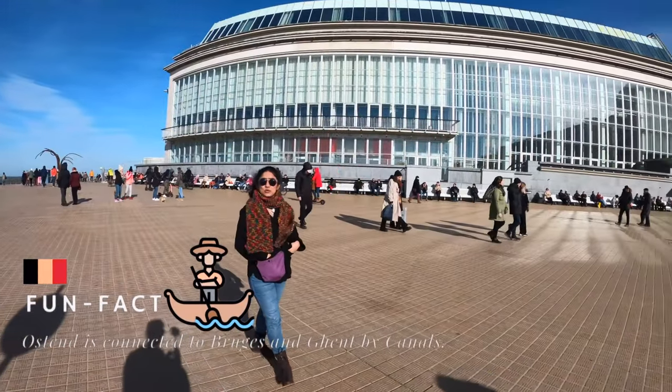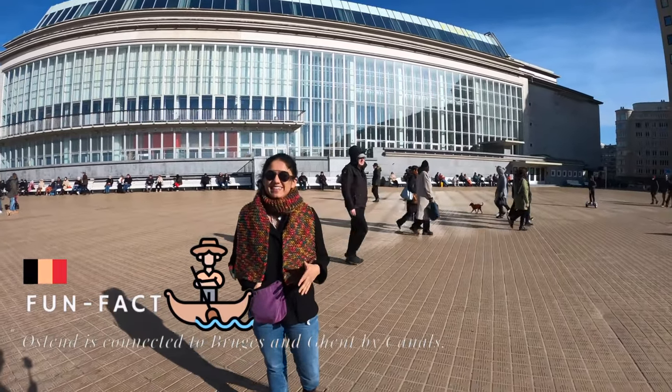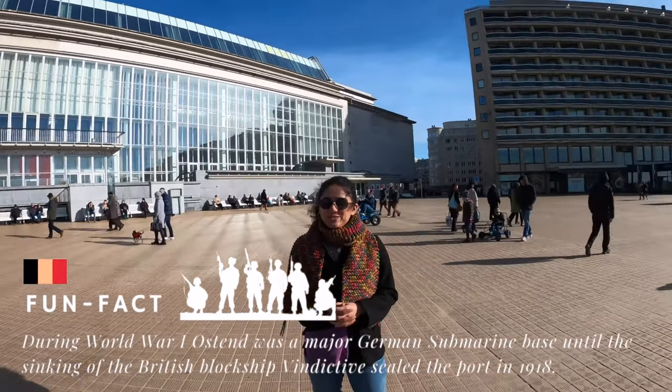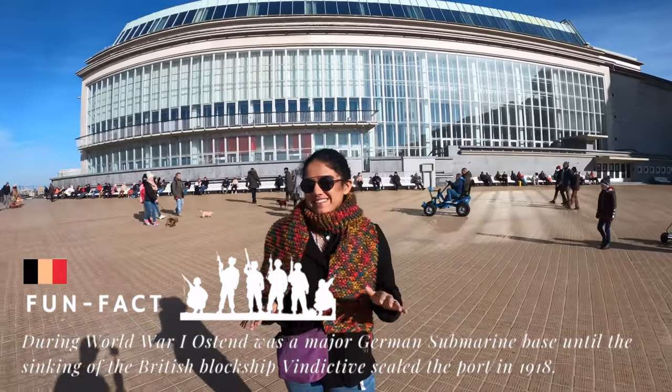After the drive, which included 40 minutes of pit stop for a coffee break, we have arrived at Oostende, and it's a sunny day, of course, so you can see there's so much of a rush and so many people are just out here to enjoy the weather. It's a bit windy, but then the sun balances it out.